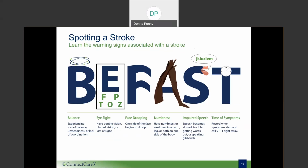S is for speech. Oftentimes people have difficulty getting words to come out or putting the words together so that it makes sense. Sometimes they just speak gibberish. And you'll pick up on that pretty quickly if they're trying to talk to you and what's coming out is making no sense. Finally, T is for time.